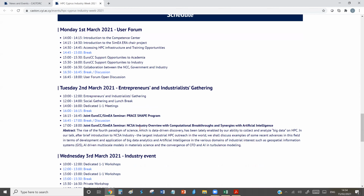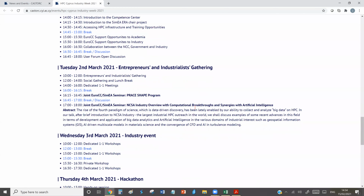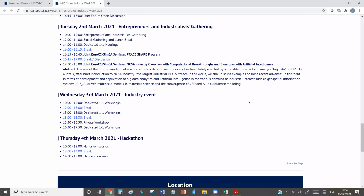The Tuesday is the Entrepreneurs Industrial Gathering, when industry and academia meet together and hopefully network and get to know each other. And this will hopefully lead to future collaborations between academia, industry, and government on various projects. Wednesday and Thursday is more industry oriented. So these are one-on-one workshops with industry and various companies that we're in touch with.